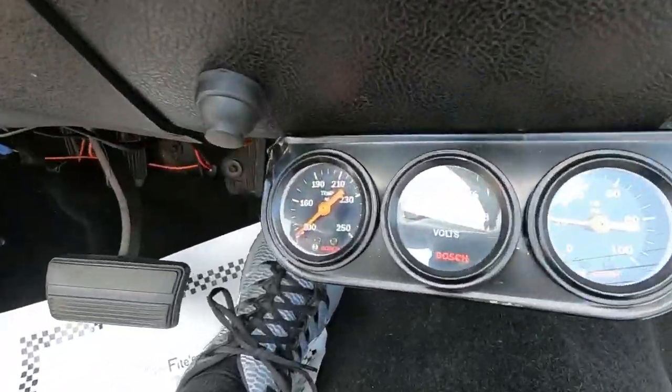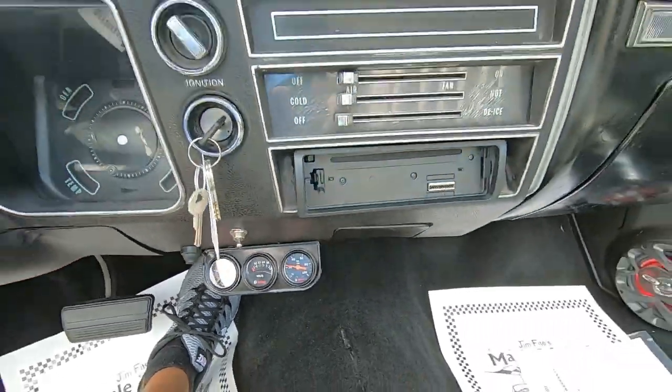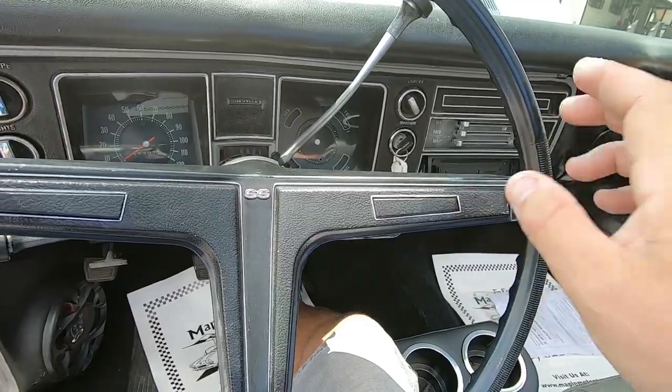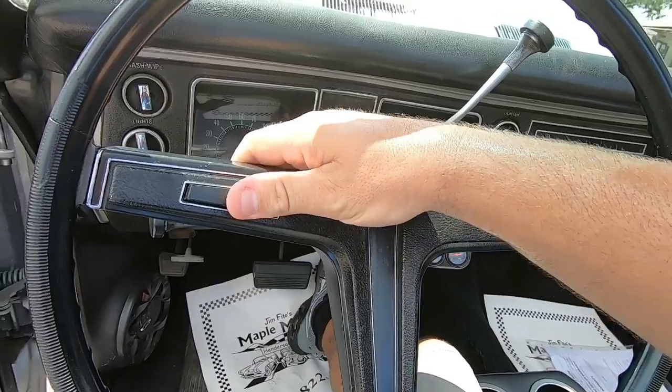Temperature gauge is not hooked up under the dash. Oil pressure is. The gas gauge was floating around on the test drive. Gives me an indication that it's working. I don't know how accurate it is, but it was working. Ready for the horn? No horn on this one.